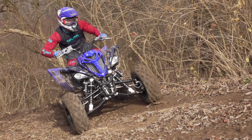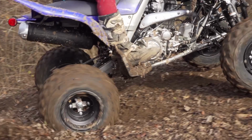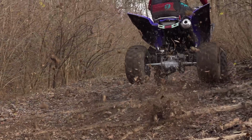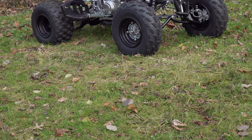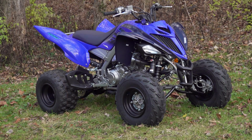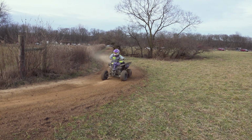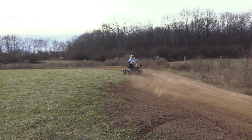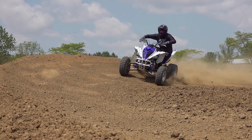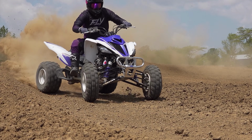To clarify, we're not claiming that the Raptor is a threat to win a Pro ATV class championship. Its displacement alone makes it a non-starter in most Pro ATV classes. What we are saying is that in spite of its shortcomings, the 700R has some distinct advantages that most racers simply look past. We admit, the Raptor is the furthest away from being a competitive motocrosser, although that doesn't mean you can't race it in that environment if properly set up.